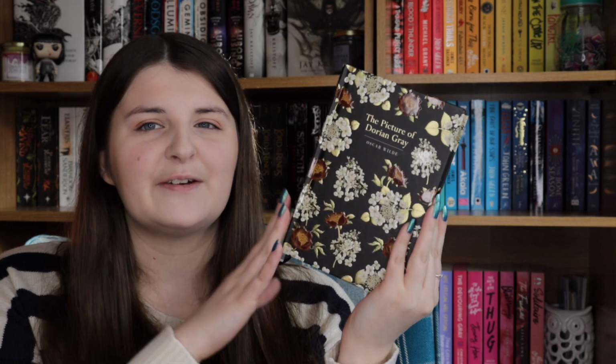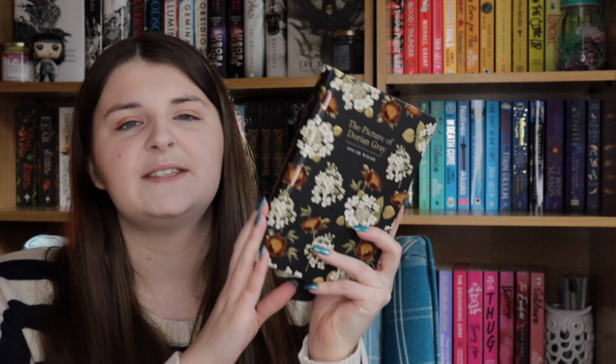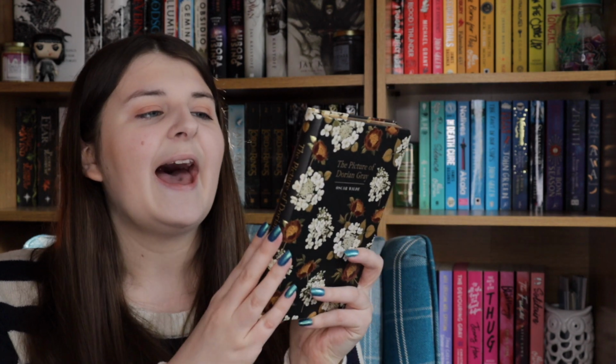I got this at Christmas. I love this edition. I don't think it fully captures on camera how absolutely stunning this edition is. This is the Chiltern edition. And I just have heard so many fantastic things about this book. I feel like it's a lot of people's favourite classics or one of their favourites.